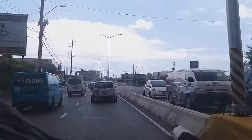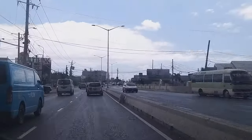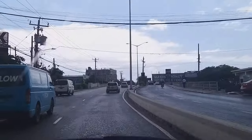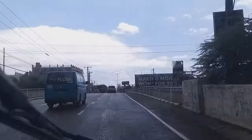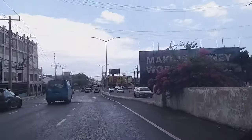Alright guys, so the rain came down. The overcast day. Well, most days are overcast nowadays because, you know, it's the rainy season. So the morning will start out sunny, and then by midday, you know, it's rain, back to rain in the evening.